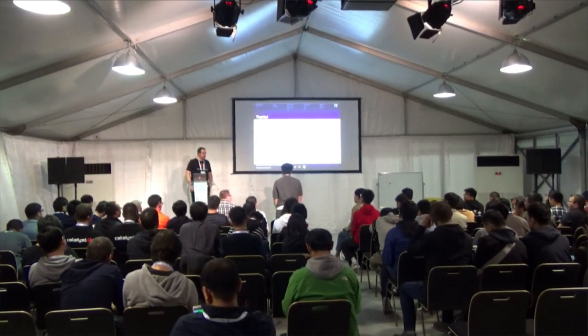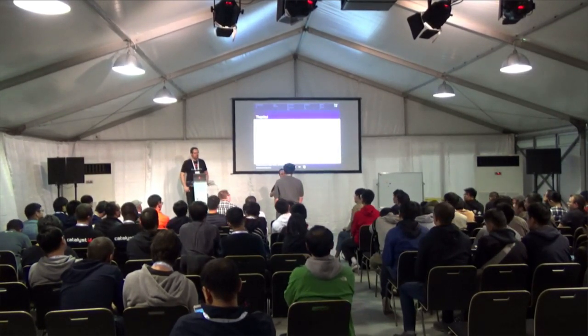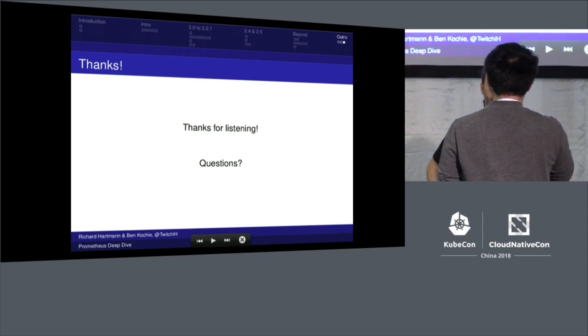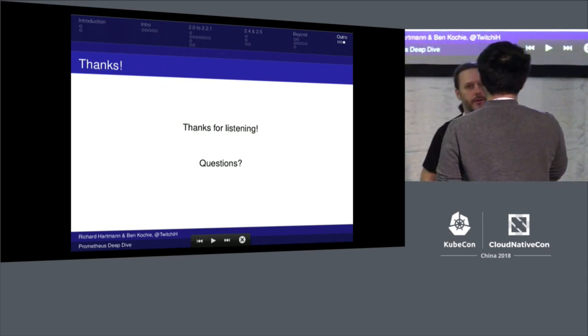So you're collecting the CPU usage from the kubelet? Yes, I collect the CPU usage from the kubelet.